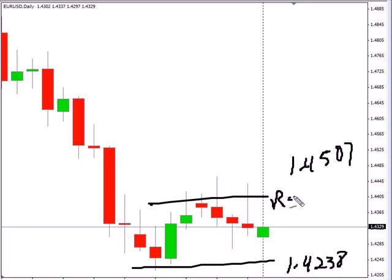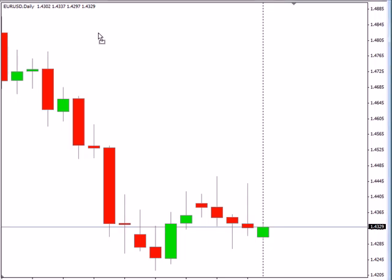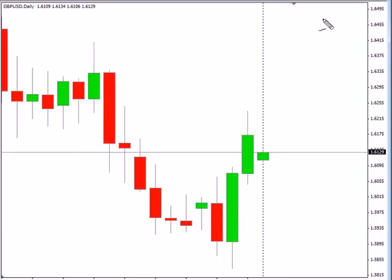Look for some resistance around 144.40 and look for some support around 142.38. Okay, now looking at the pound US dollar pair, this particular pair closed higher. Overall, it's moving sideways so far, biased slightly to the upside currently.